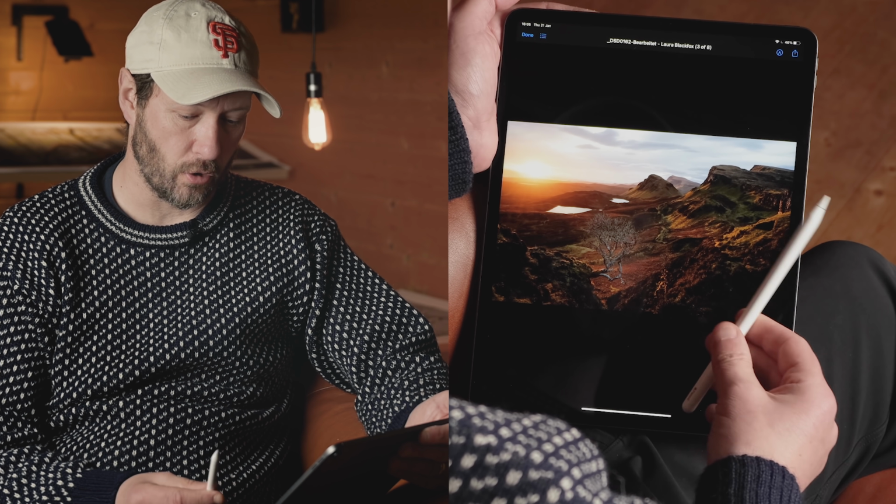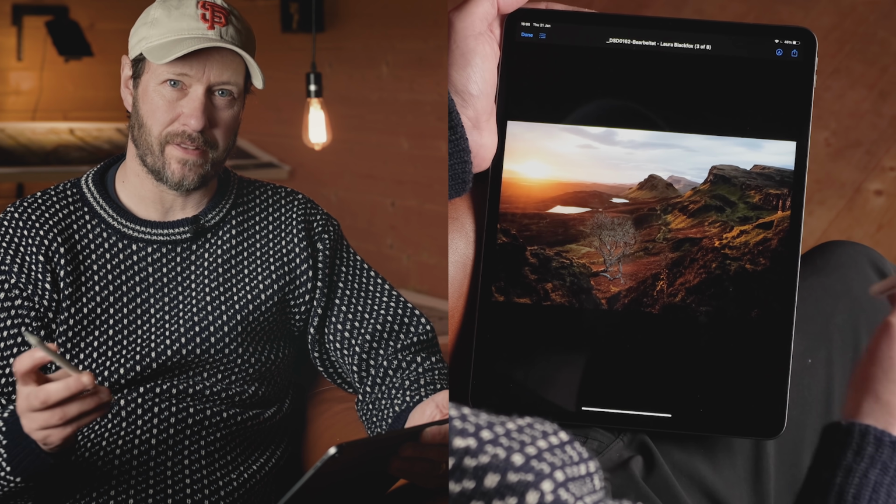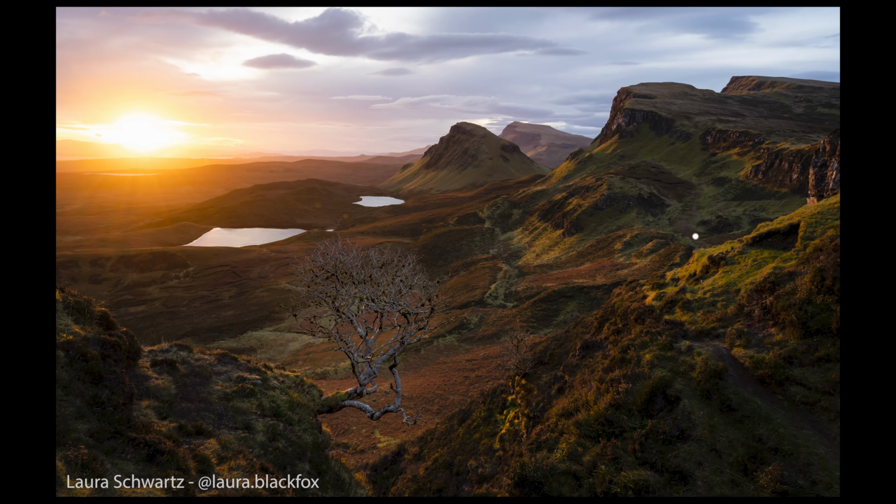And this one from Laura, I really liked. One thing that Laura did that I thought was quite interesting, that quite a few other people had missed, was the road here, and she actually cloned the road out. Now, I don't know whether I would clone that road out.